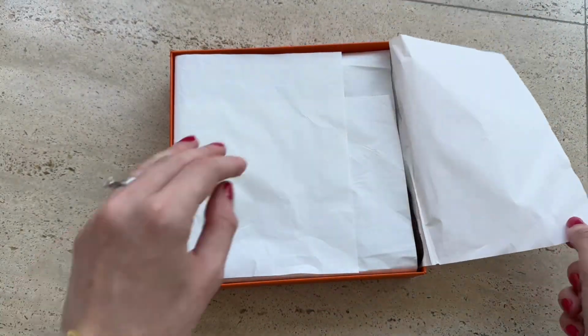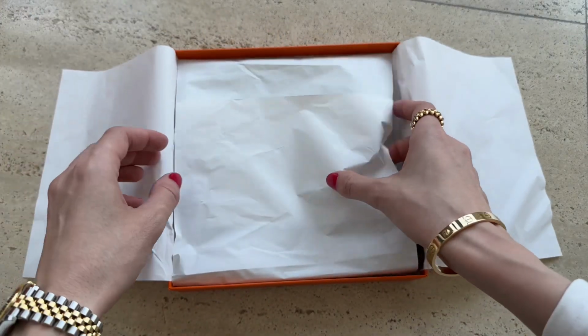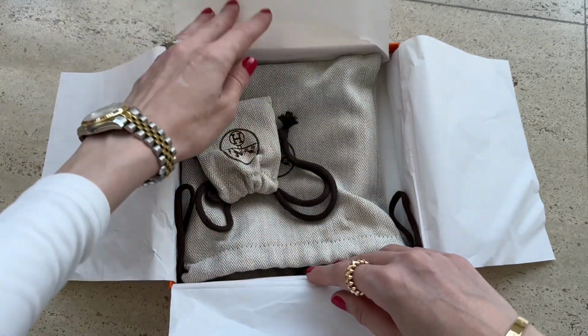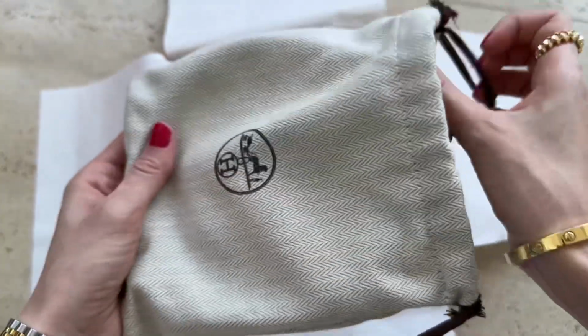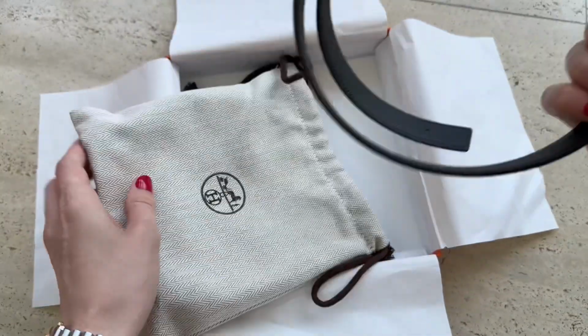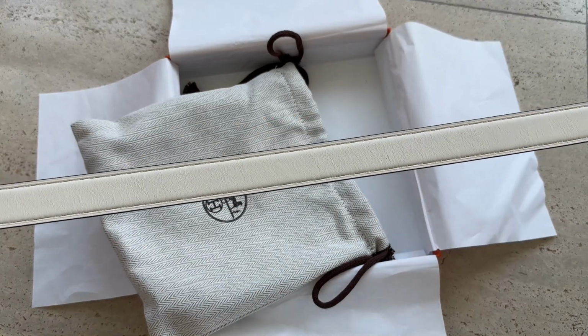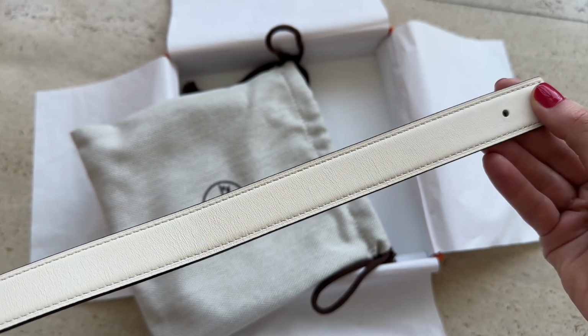Anyways, here is my other purchase which I absolutely love, and I feel like I'll be wearing this one so often because of the color combination. It's so practical and so gorgeous. I was actually surprised that it was available in the store. It's in the color Nata. I absolutely love that shade and I feel like it will be so easy to match it with my clothes.